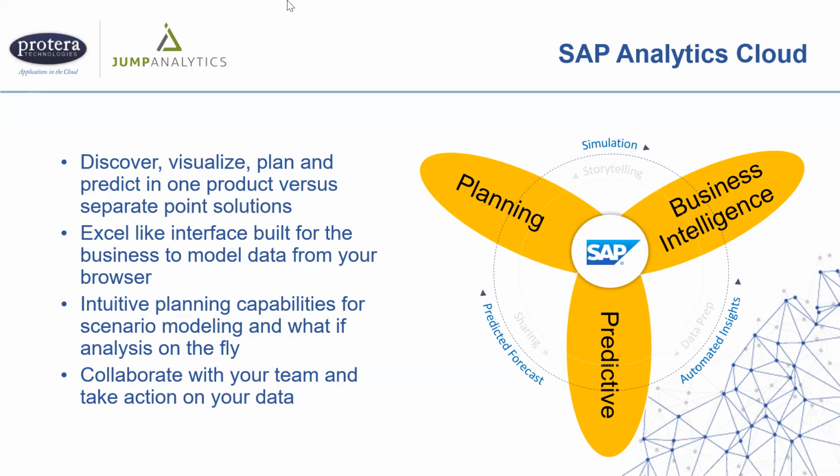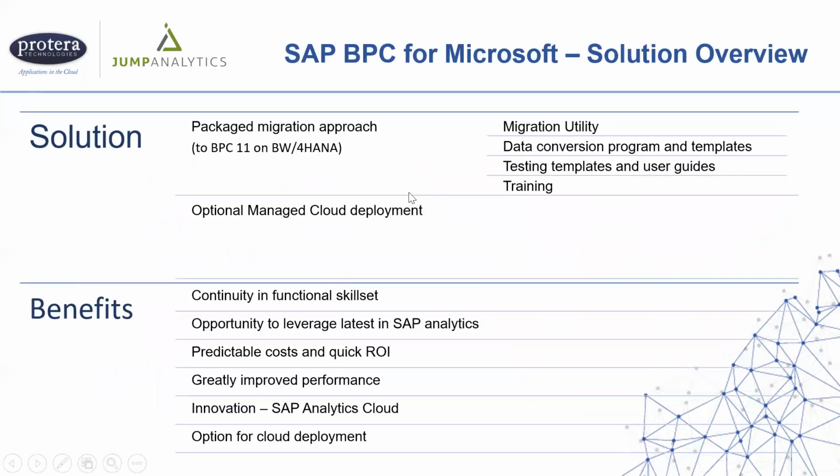So I've talked a lot about what's new in the roadmap and how we arrived at where we are today. What I want to talk about next, Les, if you want to go to the next one, is really around the solution for your organization. What we've been working on at Jump Analytics in tandem with Protera is a migration approach to get the Microsoft clients to BPC 11 on BW for HANA.